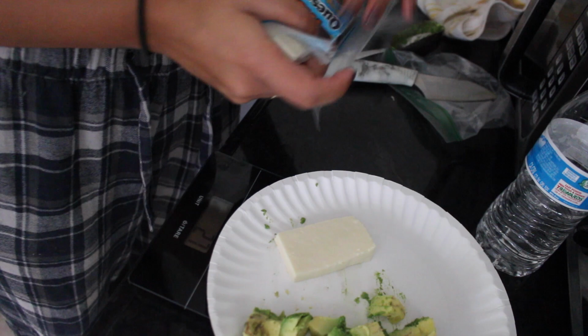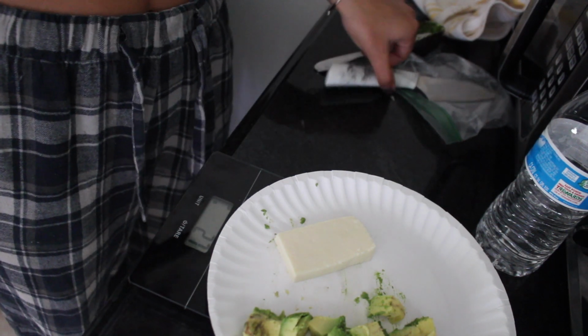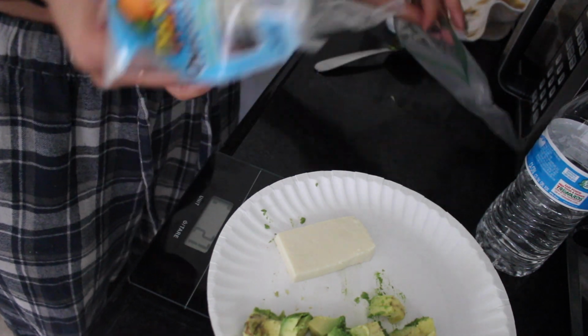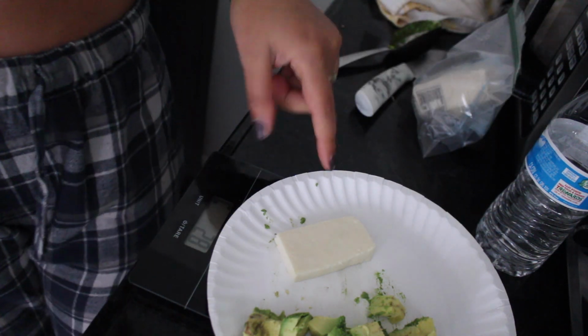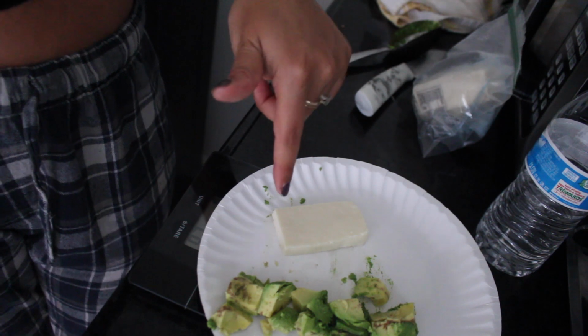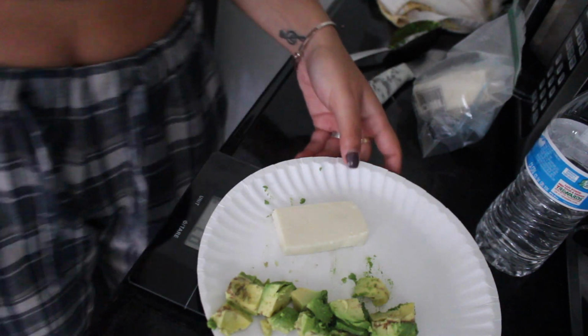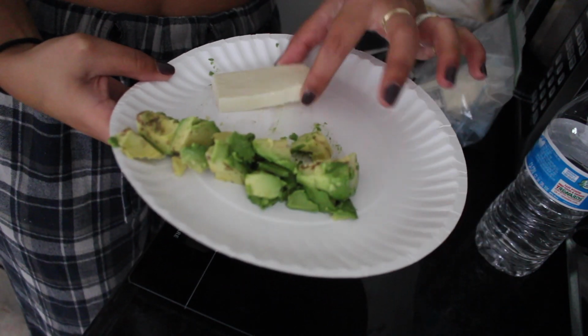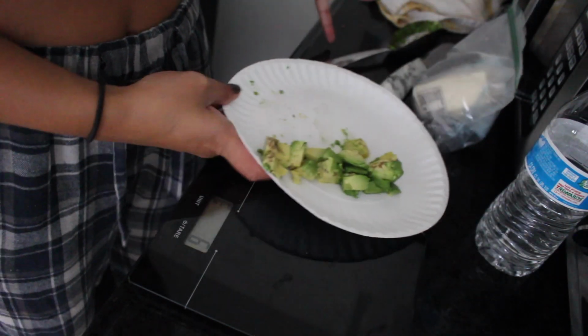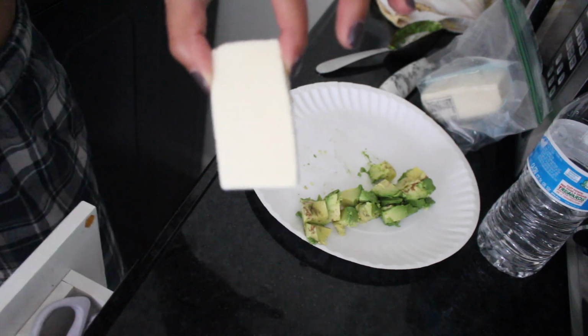another day. I don't eat this every day at all. This is actually my first time ever buying it. I've had it now, I think twice. So I have my 28 grams of cheese. I have my 57 grams of avocado, and then I'm literally just gonna throw everything into my pan. I'm gonna do my cheese first, just because I don't want there to be eggs on the pan. So I'm gonna throw this in there.